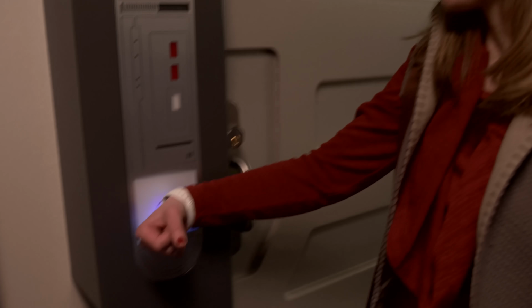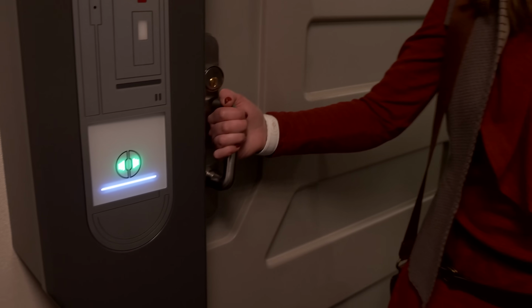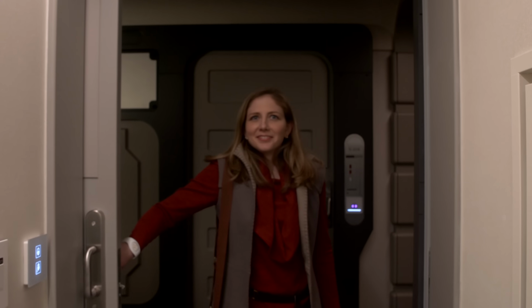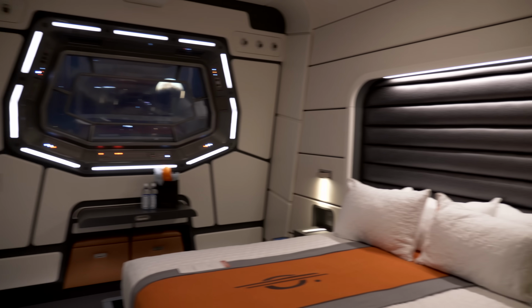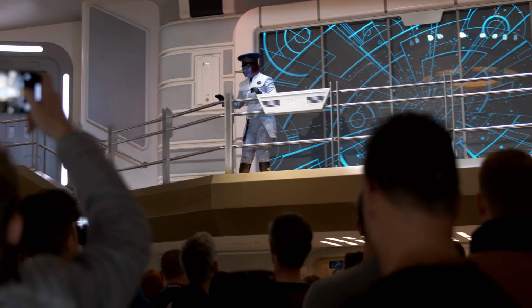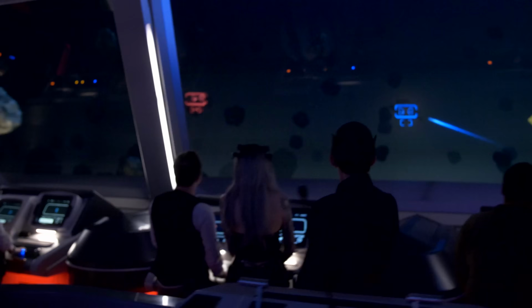Here we go. Going into my room. Okay. Oh man. Welcome to the Galactic Starcruiser. This is Disney's immersive hotel live action experience. This is something that they've never done before.